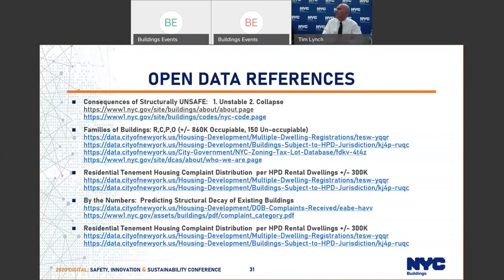How often would you recommend an assessment of these smaller buildings? That's a good question. If you can get a landlord to let you in, once every couple of seasons is more than adequate.